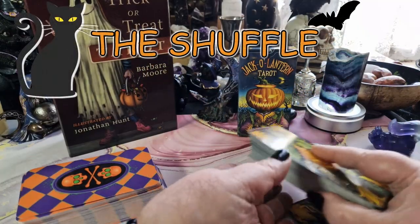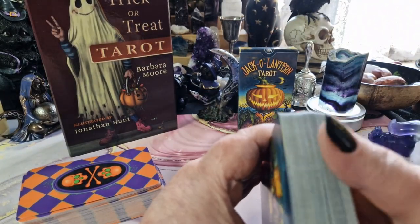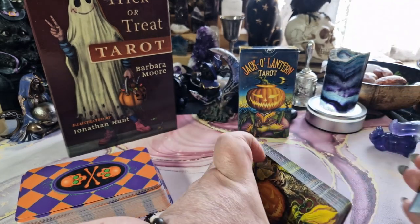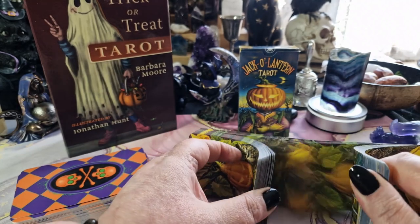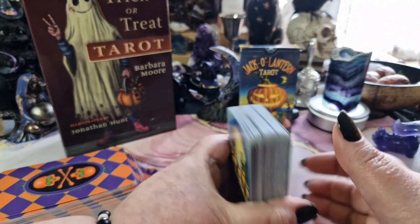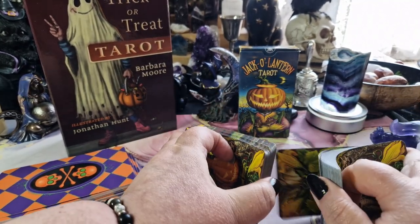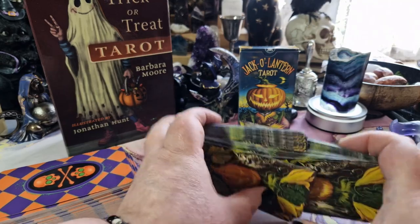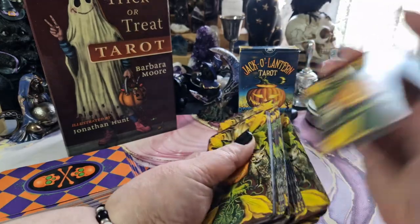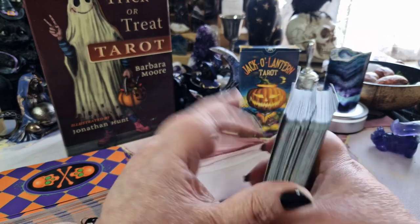Alright, so we're going to start with the Jack-O-Lantern Tarot. And as I said, they seemed a little stiff to me, but they shuffle quite well, really. For those that do a full riffle shuffle, I think you'll find this quite easy to shuffle. They're a little slippery, but not too bad at all.